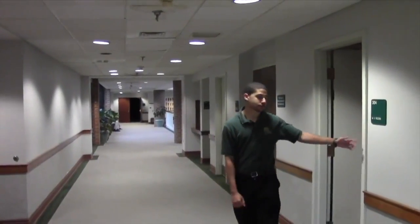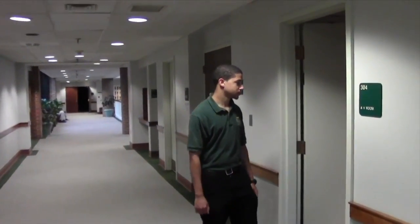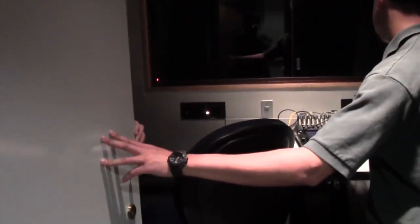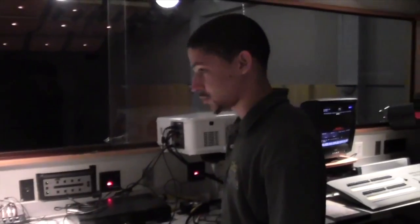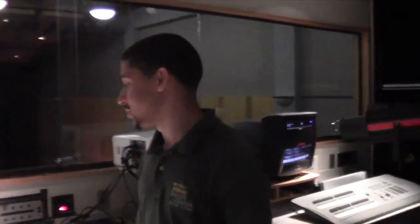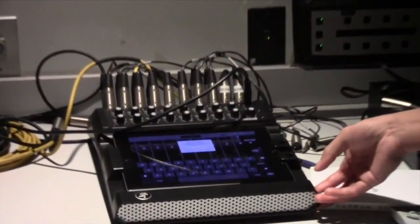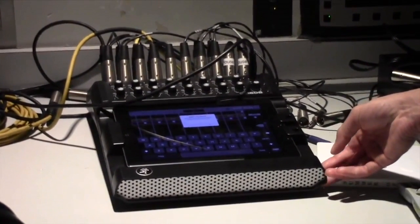This is the AV booth. This is the room that controls most of the audio and visual for the Commonwealth Auditorium. Typically, AV techs man the booth for more extensive events. This is the sound board controlled by the iPad. The building manager iPad as well can be synced with that iPad to control sound without being in the AV room.